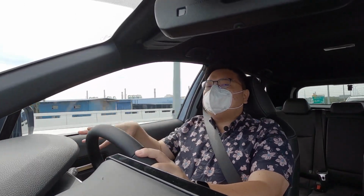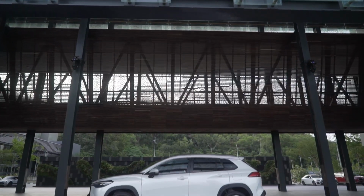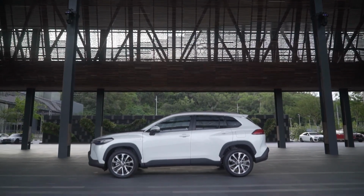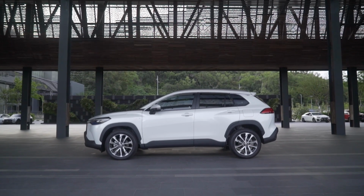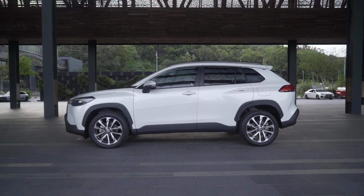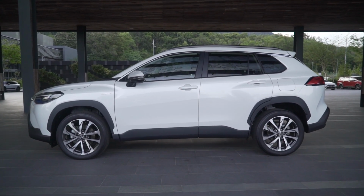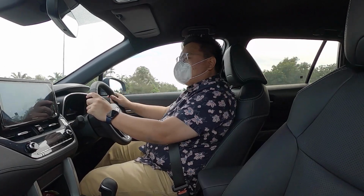Now, of course, in terms of absolute size, this is a little bit bigger than the HR-V. It's a bit longer overall. Its wheelbase is a bit more compared to the HR-V as well. But that's only because this is a much newer model. By the time the second generation Honda HR-V comes out, probably around this year, it's going to be all neutralized. So these two cars are going head to head again.